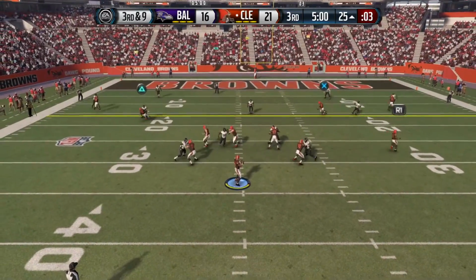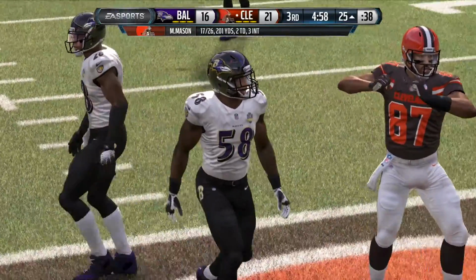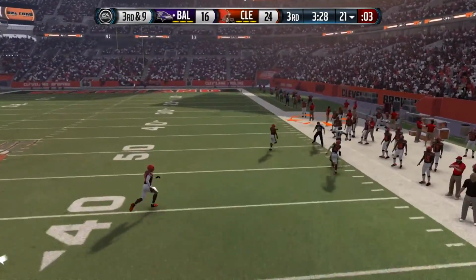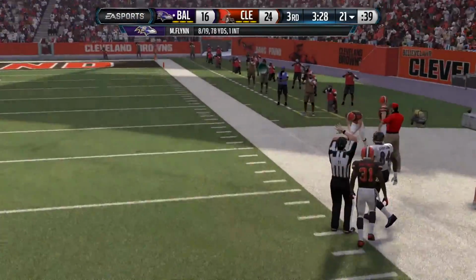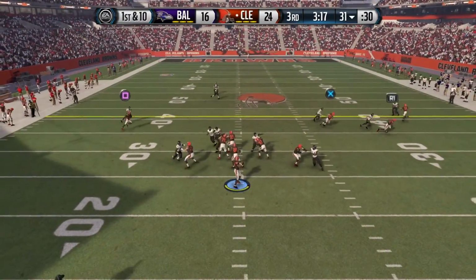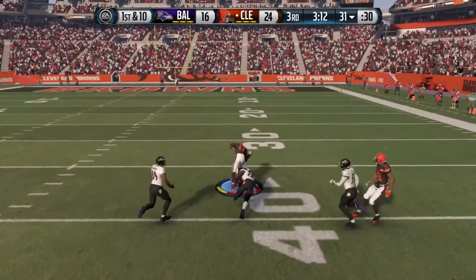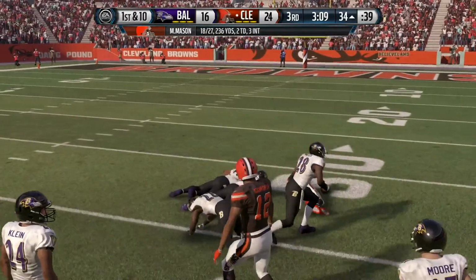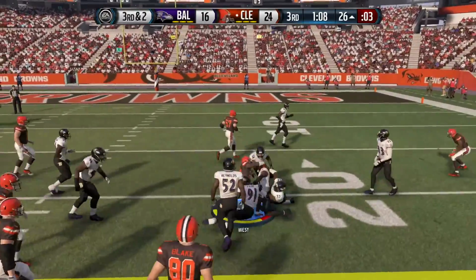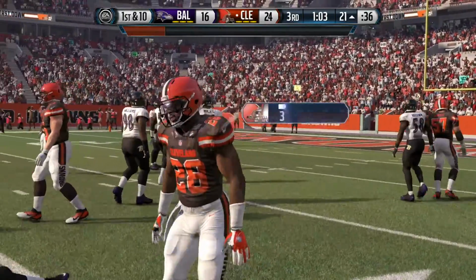3rd and 9. Can they keep their drive alive? Mason to the end zone and off the mark, incomplete, intended for Corey Lucas. And the Browns add a field goal, 24-16, and force the Ravens on their next possession to go 3 and out, so they get the ball back. 1st and 10. Mason fires as he's hit, and it's Davante Adams with the catch, and a nice spin move by him gets him down to the 34 of Baltimore. 3rd and 2. They go to West up the middle here, and he will pick up the 1st down, and Cleveland will keep their drive going.